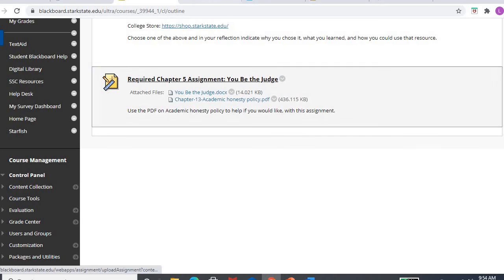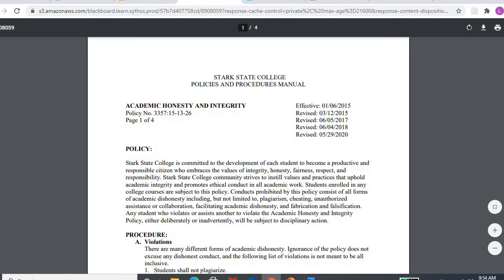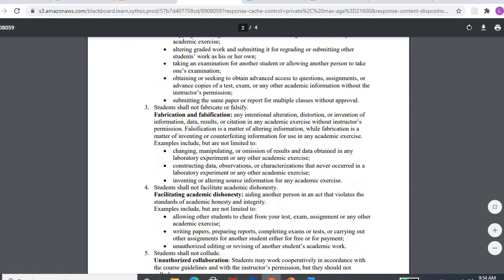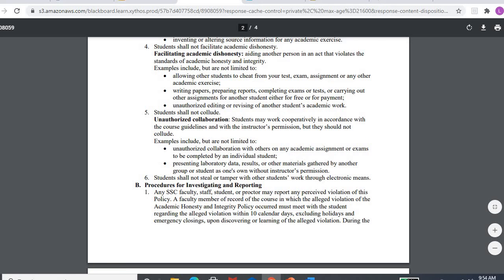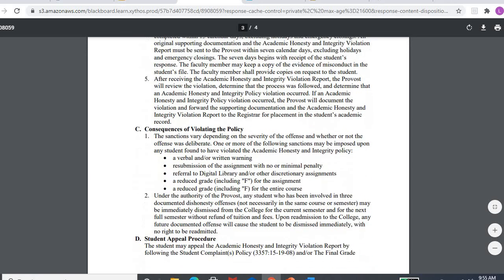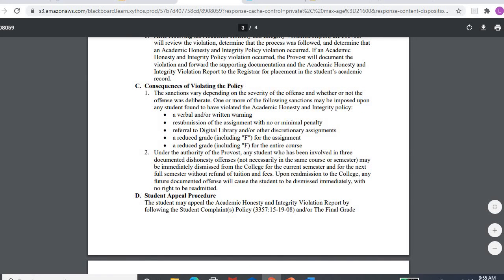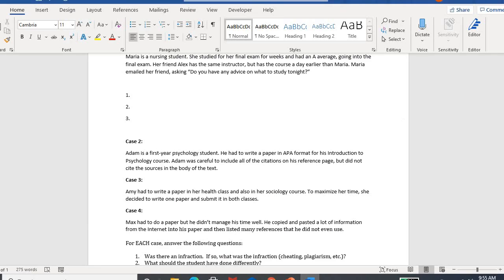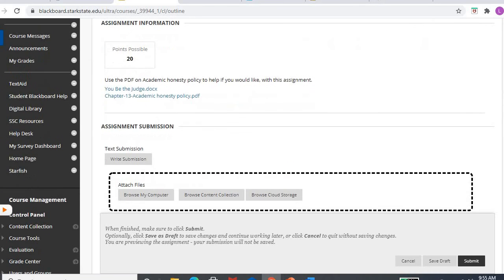To help you, this is the PDF from the college's Policies and Procedures Manual. This is all about academic honesty and integrity. If you wanted to use this as assistance, it defines plagiarism and cheating, and then even some more: fabrication, facilitating academic dishonesty, unauthorized collaboration. So it goes into depth with quite a few things. And then how a staff member would go through those processes if they determine that someone has committed one of those infractions. And then what happens? What kind of penalties would they face? So you might be able to rely on that document to help inform your own answers here. And then when you're done, you'll just click in there and submit.